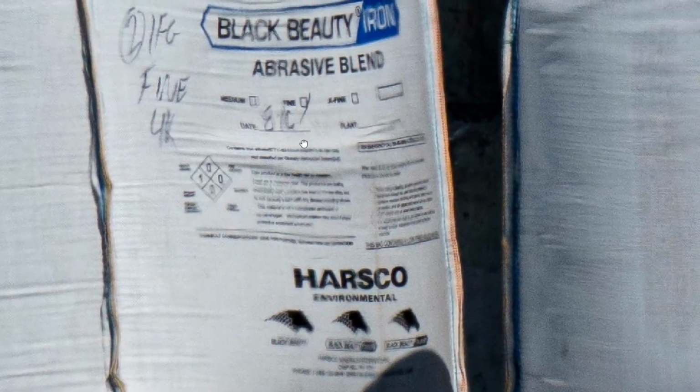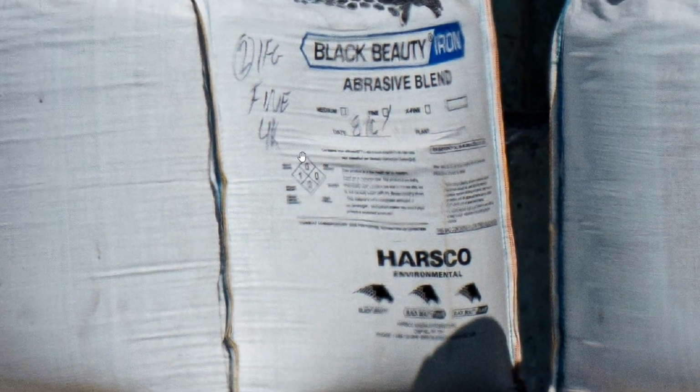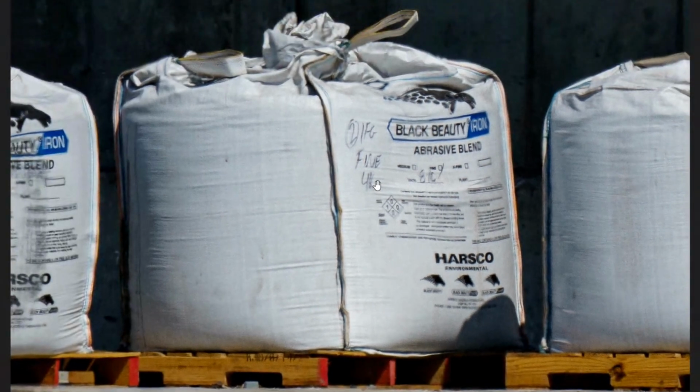There you can see that they are coming medium, fine, and extra fine. Looks like it says fine on the top left there. I was thinking, what if they were going to put this inside of the tank and then run high pressure gas through it to just kind of blast out the interior of the tank?